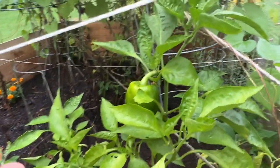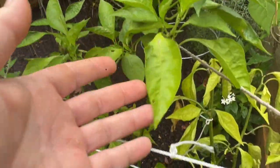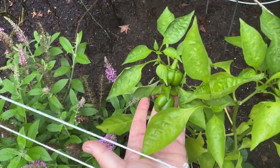And I think that's pretty cool. Got a pepper that's coming in right there. Lots of cobwebs, y'all. Can always tell the fall by the cobwebs. Here's another one. Another pepper. Two more peppers back here. You can see that.